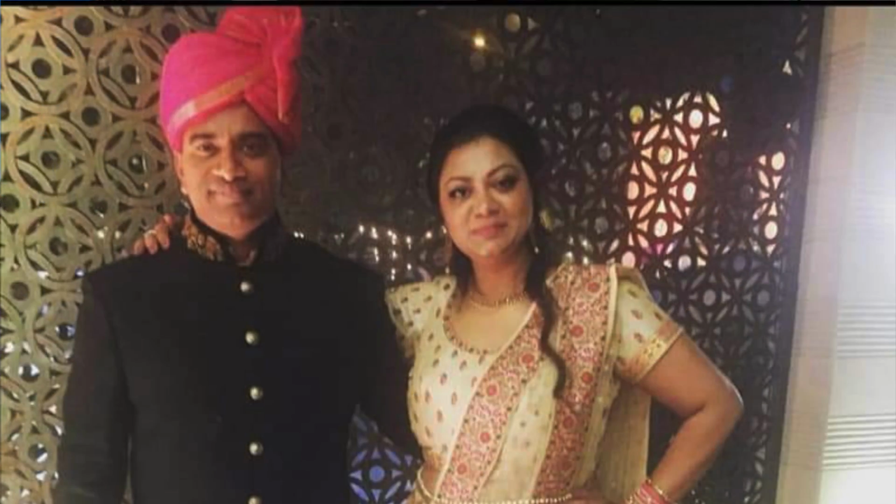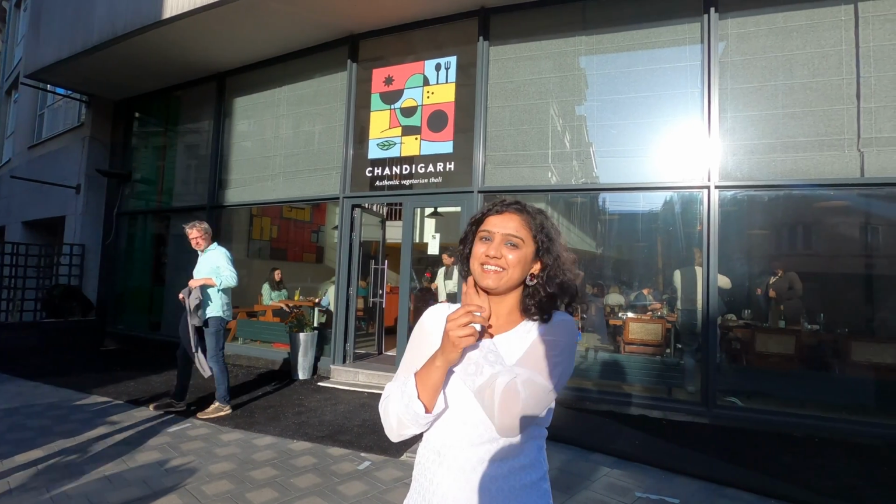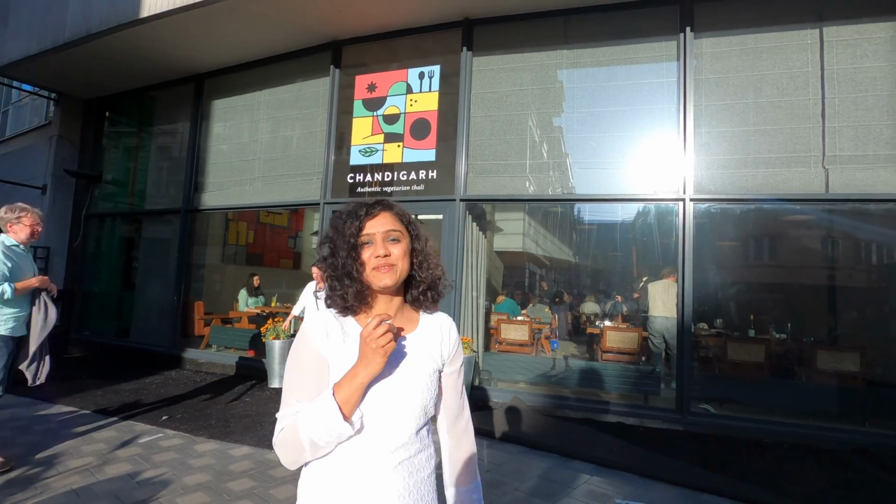The restaurant is the brainchild of the most loved brother-sister duo in Belgium, Mr. Ravi and Ms. Shreya. The architecture of this restaurant is inspired heavily by Le Corbusier, the famous French-Swiss architect, who was also responsible for planning one of the earliest urban cities in India, Chandigarh. And it's clear to us now where the restaurant derives its name from. Now, without any further delay, let's head in and immerse into the food experience.